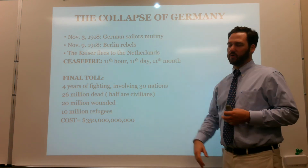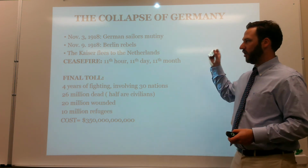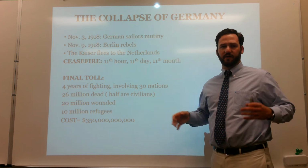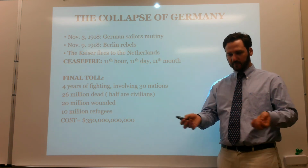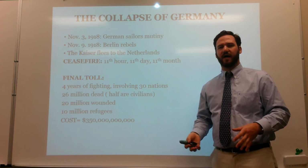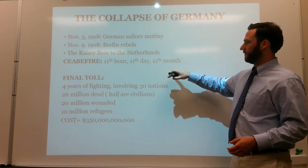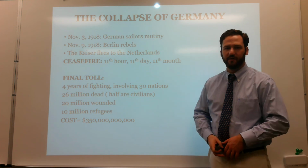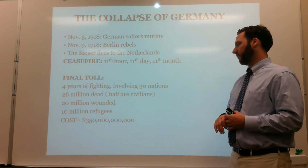The German Admiralty orders the German Navy to sail out of port and go do battle with the British and try to break the blockade, and they all refuse. They refuse to get on the boats. The city of Berlin revolts against the German government, the German Kaiser, the socialists there that take over, declare a German republic. German soldiers and workers kind of declare revolutionary councils, right? You have kind of a lot of people rebelling against the war. And the German government, on the 11th hour of the 11th day of the 11th month, so November 11th, 1918, decide to sign the Armistice Agreement, which ends the war.